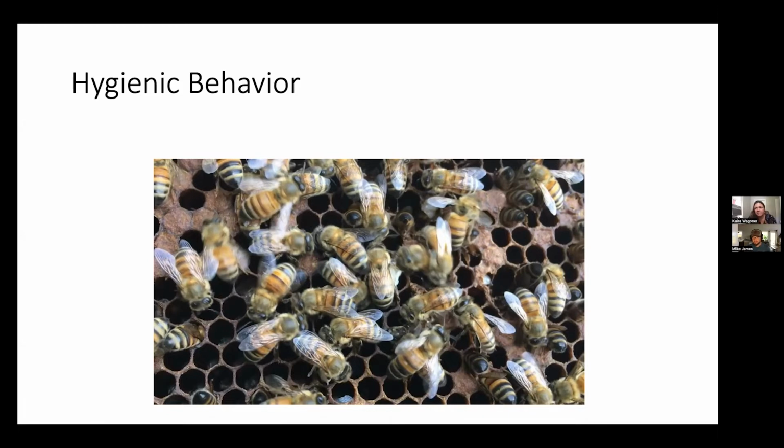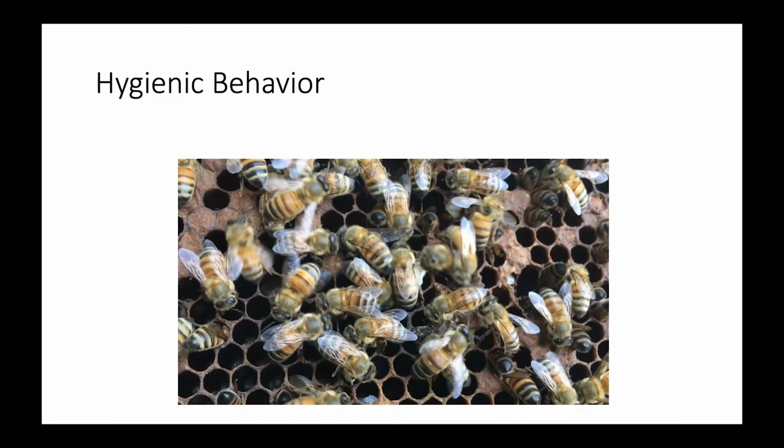It didn't really matter what the trigger was. We found these same compounds were elevated in varroa infested brood, even if the virus level wasn't high. And they were also elevated in virus infected brood, even if there was no varroa present. They're present in all brood. Every bee in the colony has these compounds present, but if they're unhealthy, they seem to be elevated.